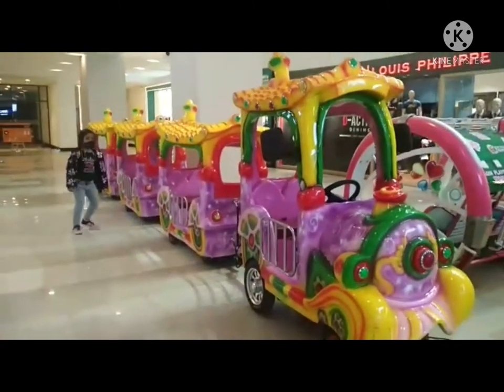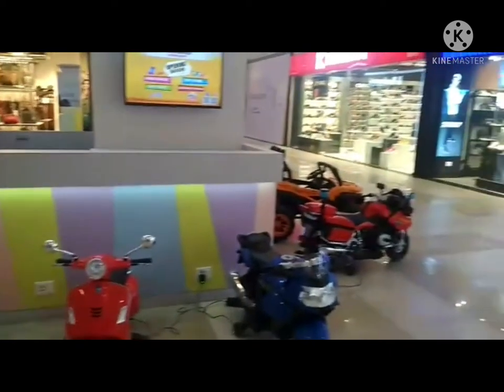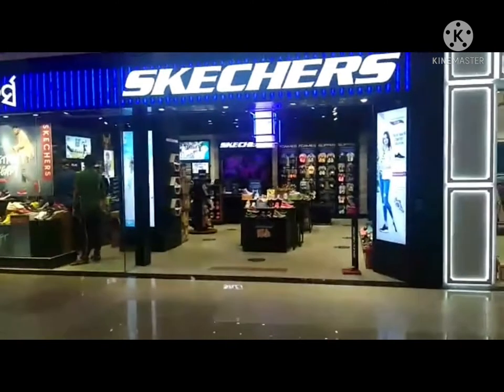She chose a toy train. She is very fond of riding, so she chose the toy train. It cost 80 rupees for 2 rounds.